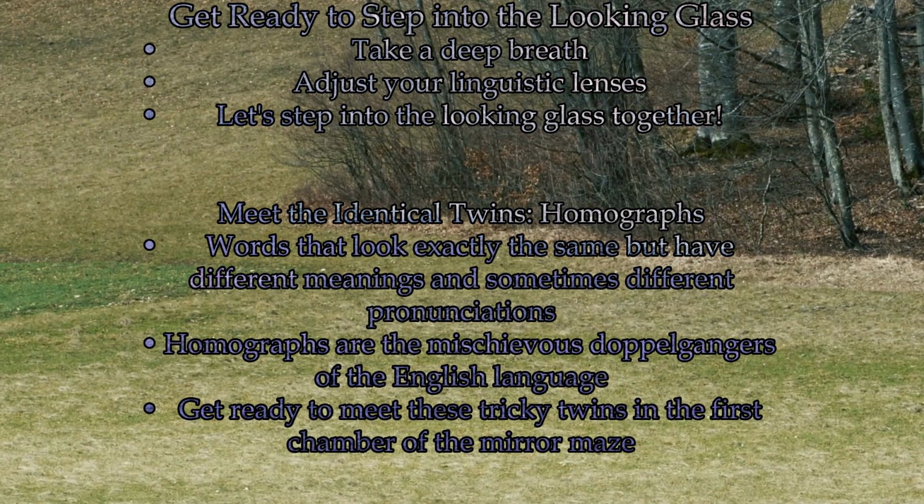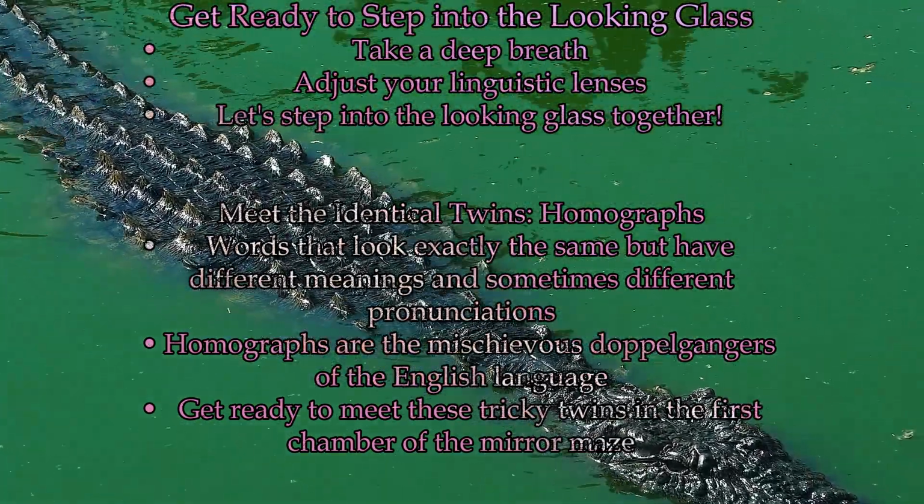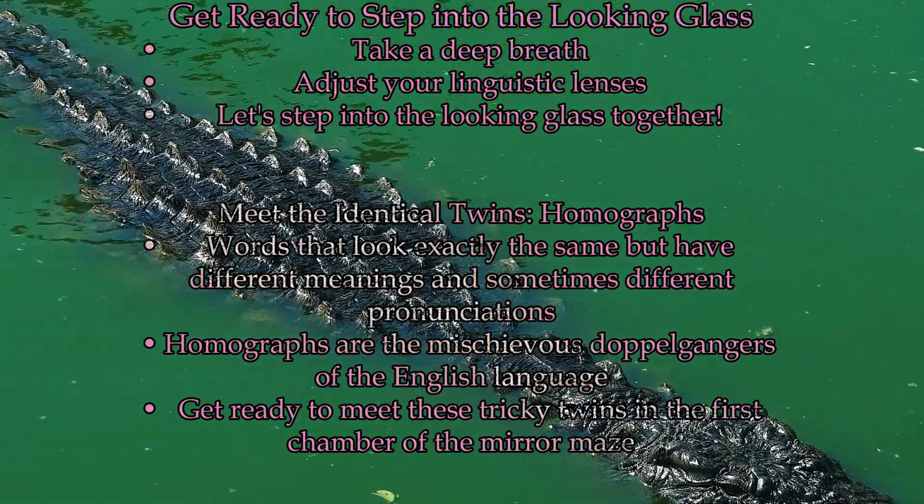Part 1. Homographs, the identical twins of language. As you enter the first chamber of the mirror maze, you're greeted by a pair of identical twins. Words that look exactly the same, but have different meanings and sometimes even different pronunciations. These, dear learners, are homographs, the mischievous doppelgangers of the English language.